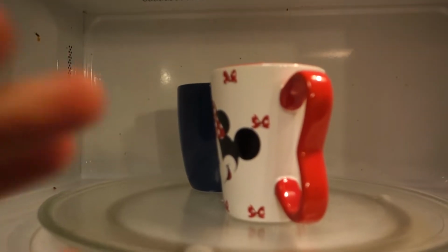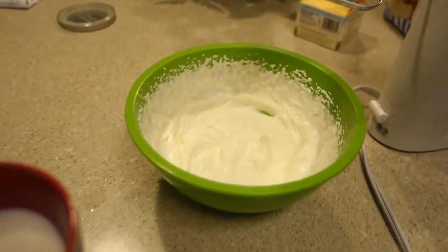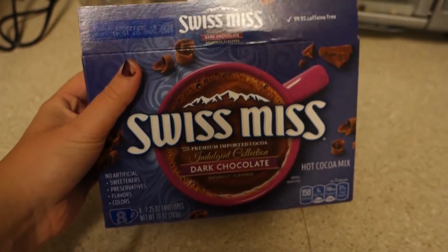Alright, I'm currently making the ending to our perfect Christmas decorating day, and that is with some hot chocolate. I think the milk might be done. Just heating up some milk. Let's see if it's warm enough. Ooh, oh yeah, that's pretty warm. So I got my mug of milk, and then I made some homemade whipped cream, some heavy cream and sugar. And then I have some dark chocolate hot chocolate, because it's definitely the way to go.